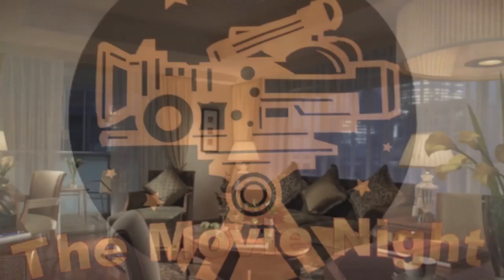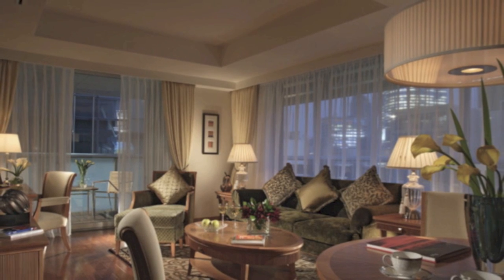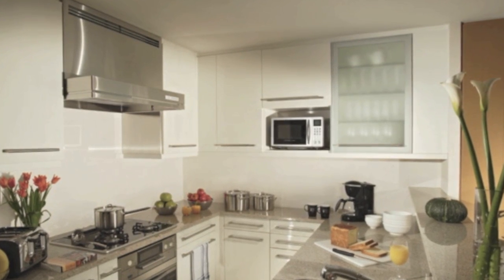And I like to stay in a serviced apartment. It gives more space than a hotel, gives a homelier feeling than a hotel, gives you a full-fledged kitchen facility compared to a hotel. So, basically, more homely, more privacy.